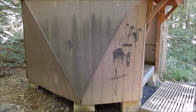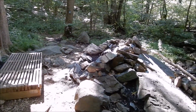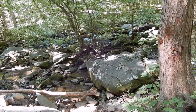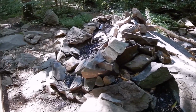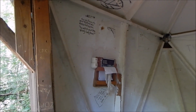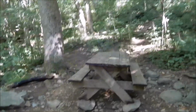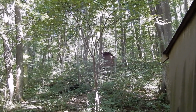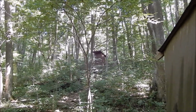Alrighty, here's Dick's Dome Shelter, the old shelter. And it's literally right next to the stream. There's plenty of water here. There's your fire pit, which is pretty close to the shelter. Inside the shelter here, I'll take a few still pictures. And then you got a picnic table here, and up there looks like your standard plastic pit-style privy. So, let me get a few still pictures of the inside of this place.